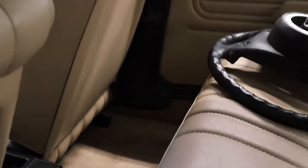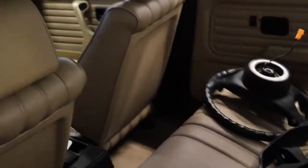It smells like an E30 BMW covered in leather. Look at the headliner, guys. This is just beautiful, isn't it, when you can see a headliner like that? Yeah, interior wise, this car is close to being perfect. Very nice condition.